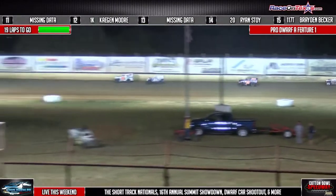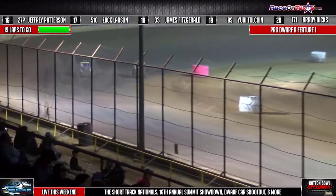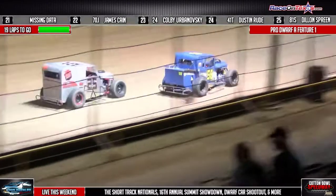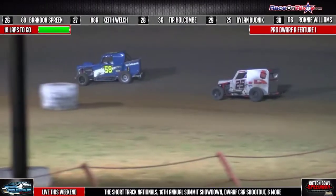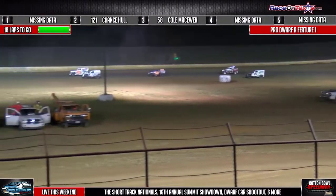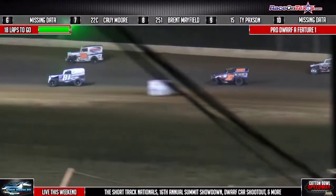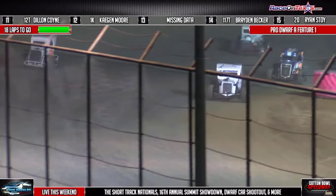Here is your battle. You've got the Spreens. You got Brandon in the 88. You got Dylan in the 81. But we go back to this massive battle for the second spot. Going toe-to-toe right here is McEwen in the 58 car, along with Budnick in the 25. McEwen sails it into the corner. Now to the back straightaway we go. Budnick rides about two car lengths behind. The action happening behind him. Here are the Spreens. You got Brandon up on the top side, Dylan on the bottom. Coy Moore rides behind them, followed by Mayfield. And then trailing them is Paxson.